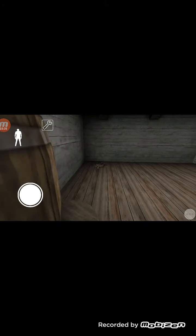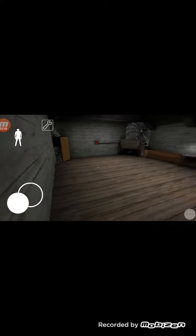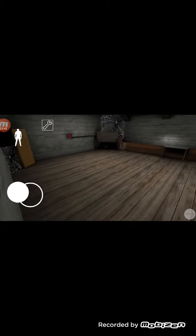Wow, this room has changed a lot. No, no, no, no, no! But it still looks the same.